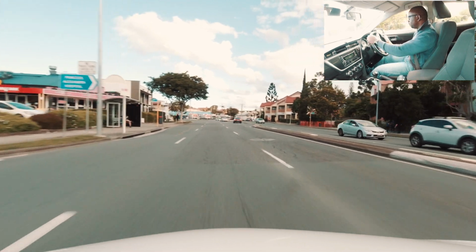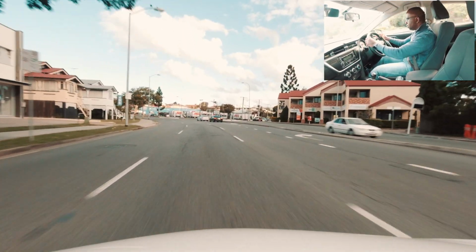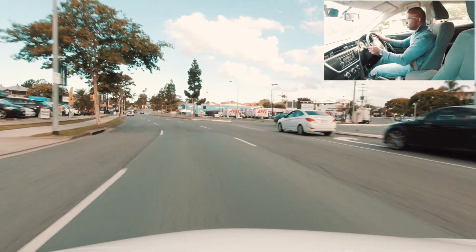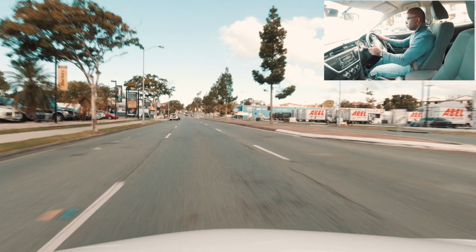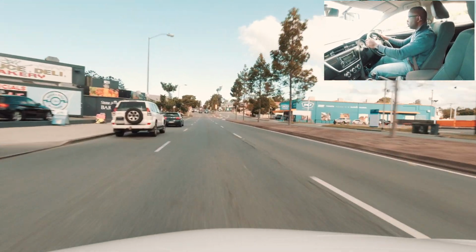So if traffic lights are out like that as well, slowing down is the best thing to do. So I don't know what happened there. Okay. Then I've turned into this road here.